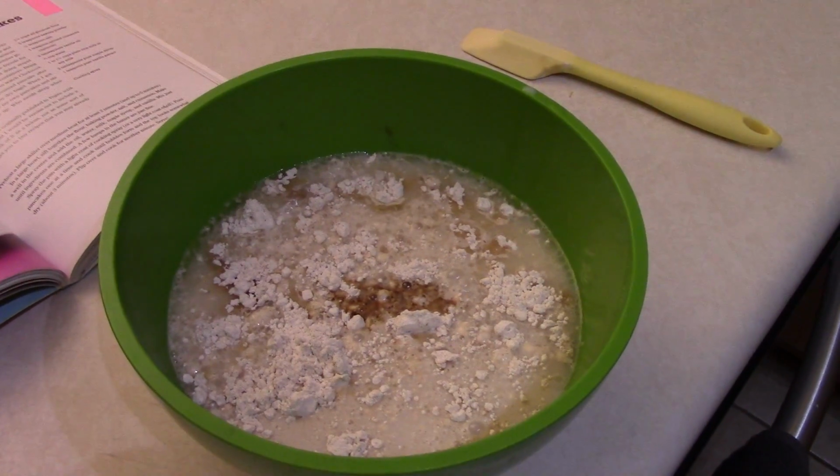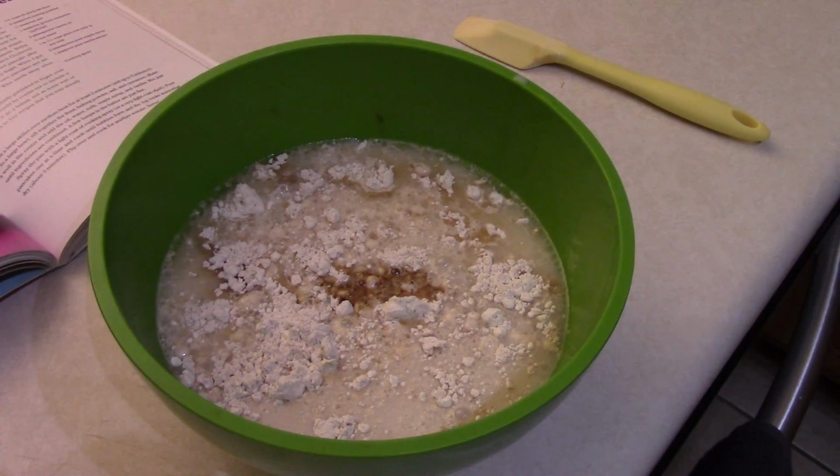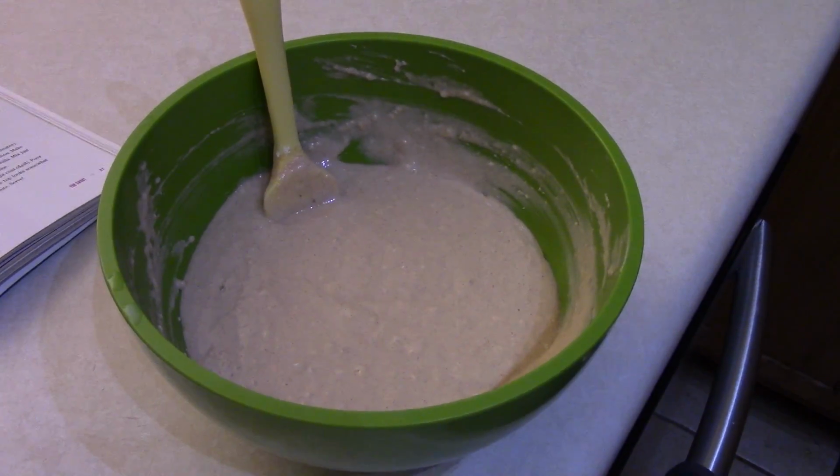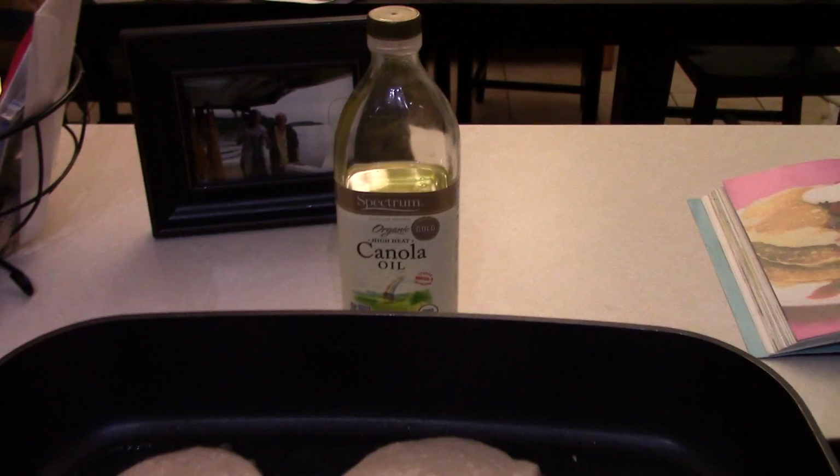Then add the wet ingredients and then mix that all together. It's pretty self-explanatory, but I took a shot of everything. So I like them pretty thick, so I leave them pretty thick.